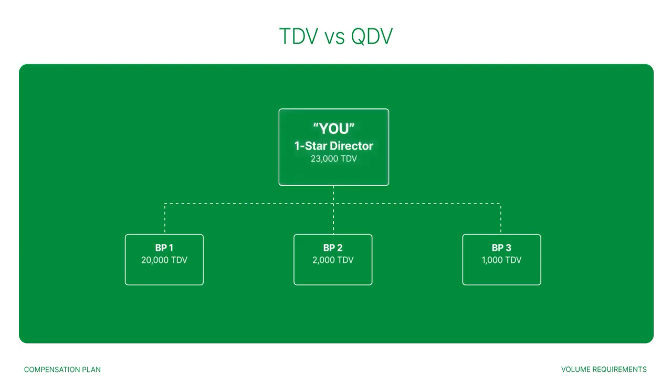However, a large portion of the TDV is in one single brand partner team. Because of this, when applying the maximum volume rule of the 3-star director rank, which is 10,000, it would reduce your QDV to 13,000. So you would be under the required 3-star director's 20,000 QDV amount.